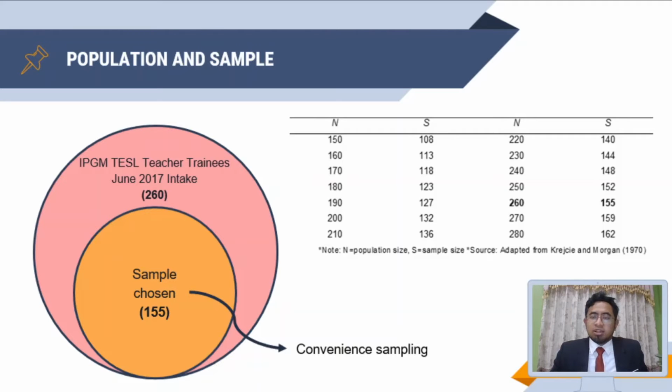According to the data collected from the Student Representative Council presidents, there are 290 TESL teacher trainees of the June 2017 intake from the 5 campuses. From this total population, 30 teacher trainees were taken out for the pilot study. Thus, the population was 260 teacher trainees. According to Krejcie and Morgan, since the population size was 260, the sample size should be 155. The table in the slide indicates the Krejcie and Morgan sample size determination table used in the study sampling.